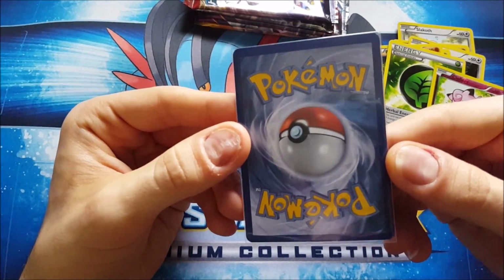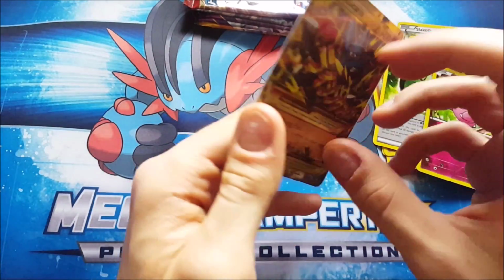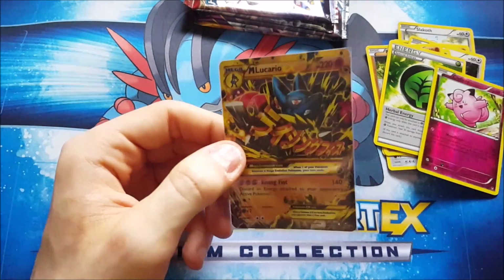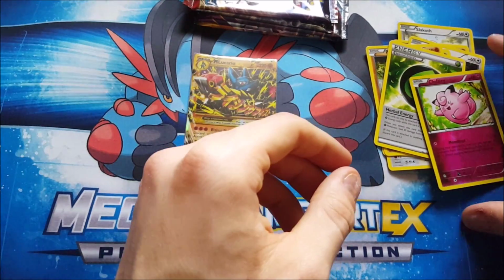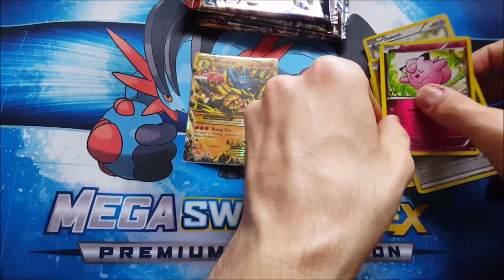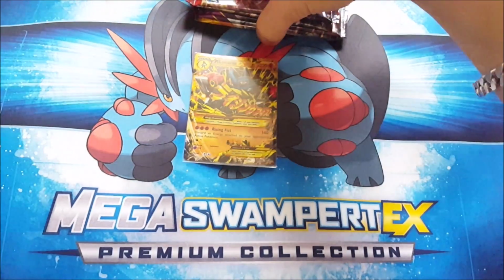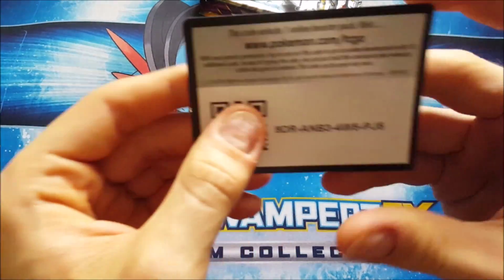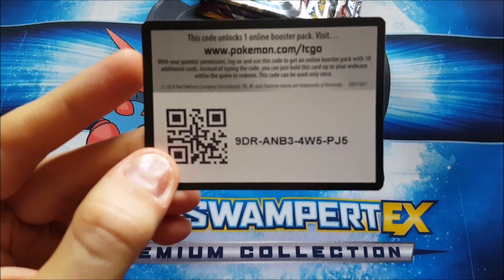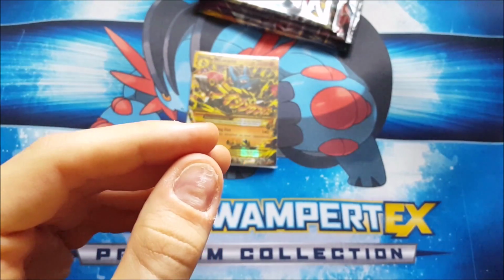That is very good condition. Very well cut too. Wow, that's crazy. I'm shocked. Wow, one of my favorite Pokemon too for Fairy, with Moonblast. There you go. Not even sure if these codes work anymore, but here's the code for the pack. Wow. Crazy.